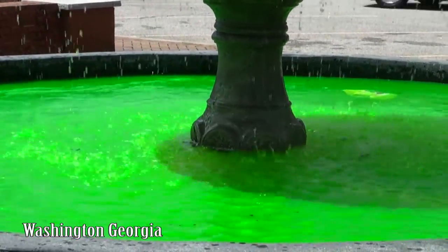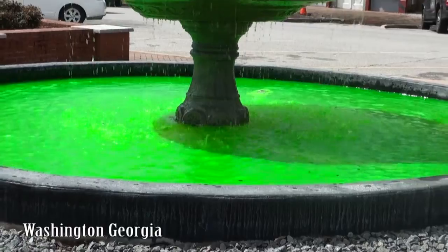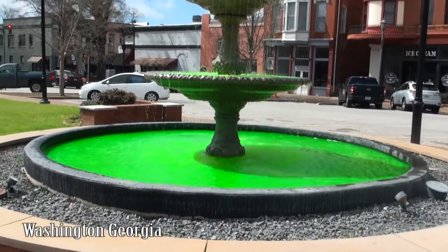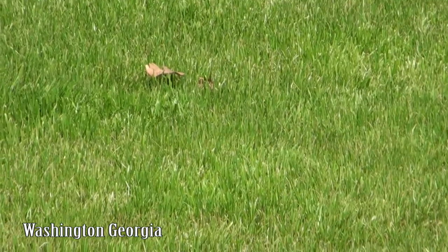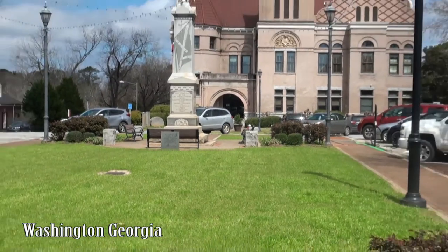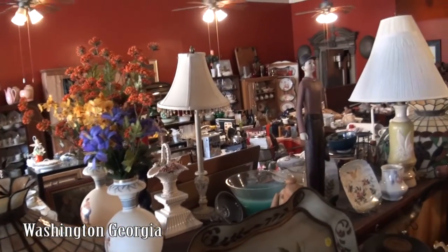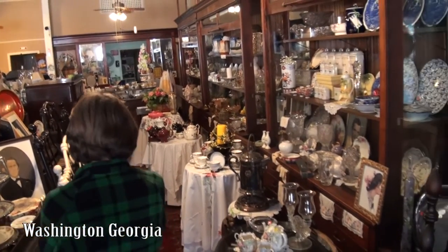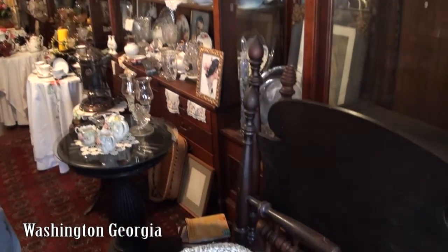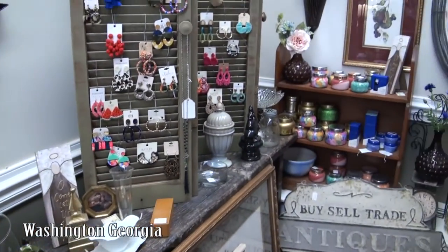This is March the 17th, St. Patrick's Day, and we're downtown Washington, Georgia, and as you can see, they've got their fountain here all green for the occasion. And just had to show you they've got the greenest grass for the occasion too, celebrating St. Patrick's Day. There are antique shops also around. And here's another antique shop with a lot of goodies here.